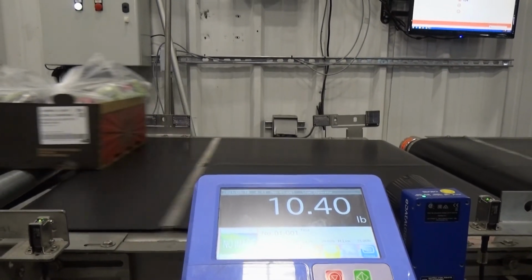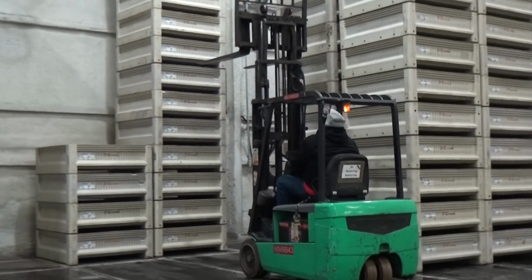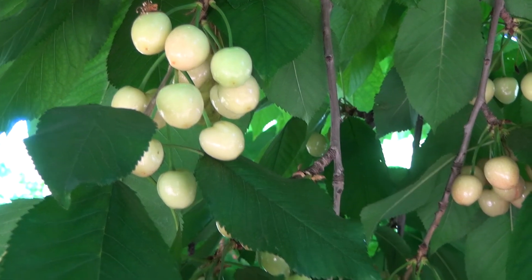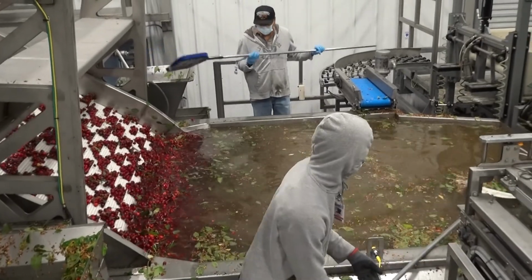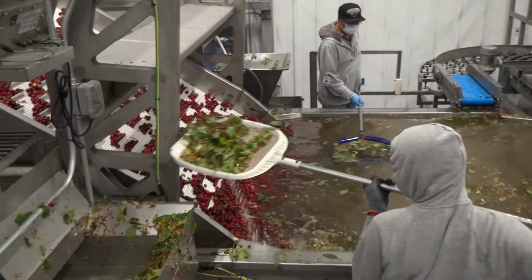After a long year of careful planning and farm maintenance, these cherries are off to the races. But maintaining a reliable supply of high-quality fruit all season long is easier said than done. There are many different types of cherries, and they all ripen at slightly different times. For Gotelli Farms, growing lots of different varieties is the key to a successful season.